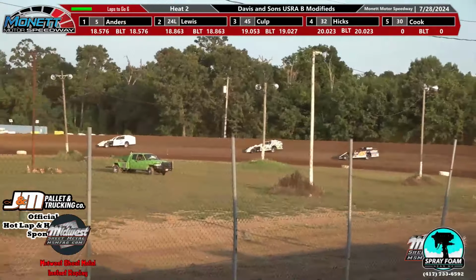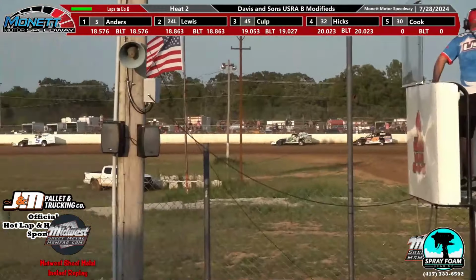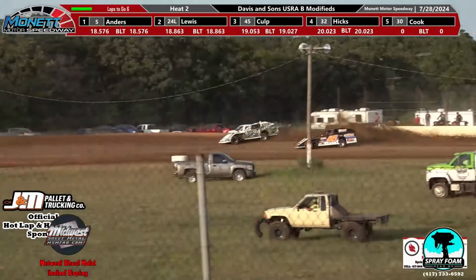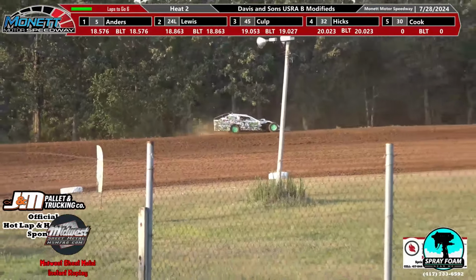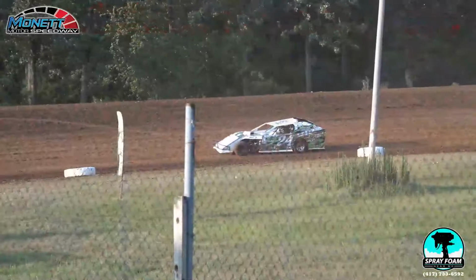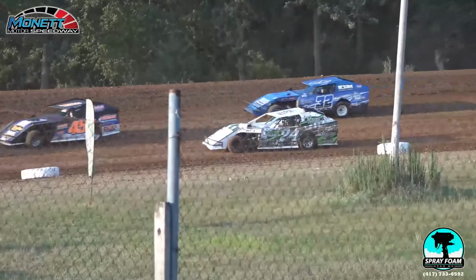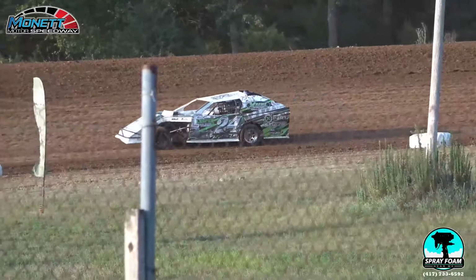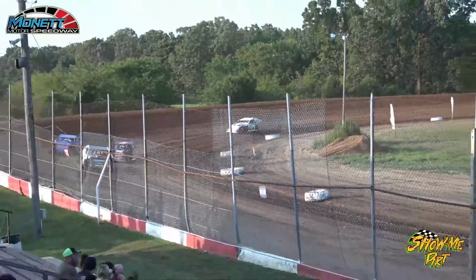Here's the replay on it. No contact or anything. The 24L of Lewis just spins, gets a little bit too high there in turn number three. Culp escapes him right on his bottom side. Anders, your leader here. Two laps in the book, six to go still.